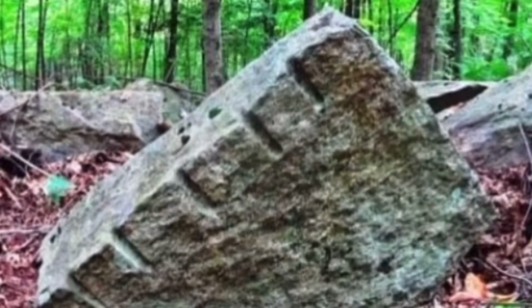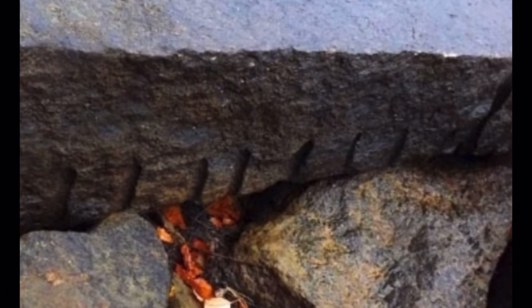A lot of them will have these cut marks in them, and we don't even know why. And to cut these stones, a lot of these stones are just solid chunks of granite, some of the hardest types of stones, and they have these cut marks in them. Stuff that you wouldn't expect just the average Native American to perform, right? Look at that.